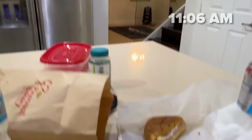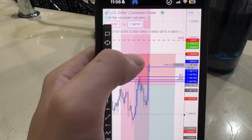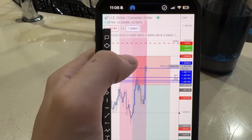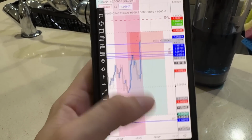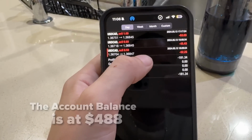All right, guys, so we're back home. We're eating breakfast, and we just got stopped out by a hair, literally a hair. And if price reverses from here, I'm gonna be mad, because you can see it seems like price just wanted to stop this out. We were in profit, and then just one big candle stopped us out. The count is at 488 now. You can see we lost 181 today.